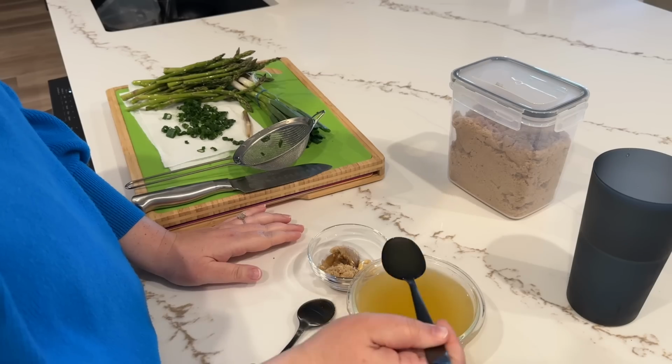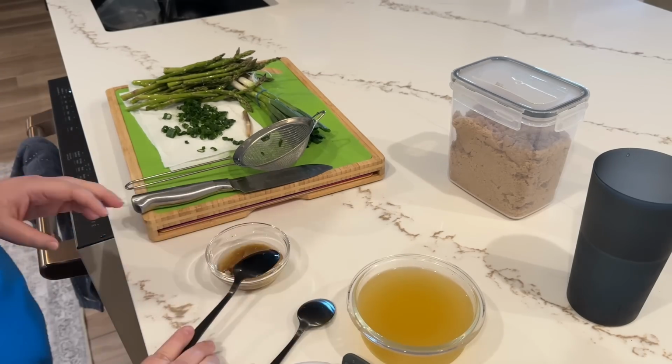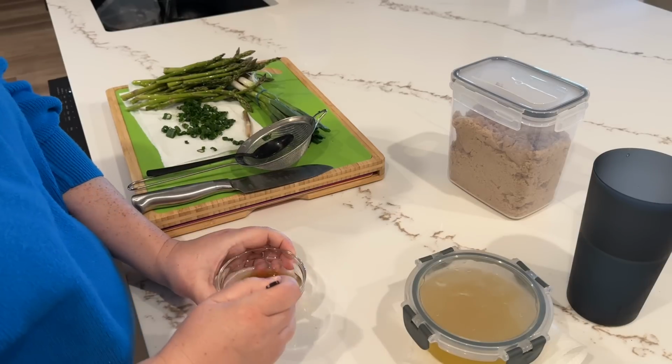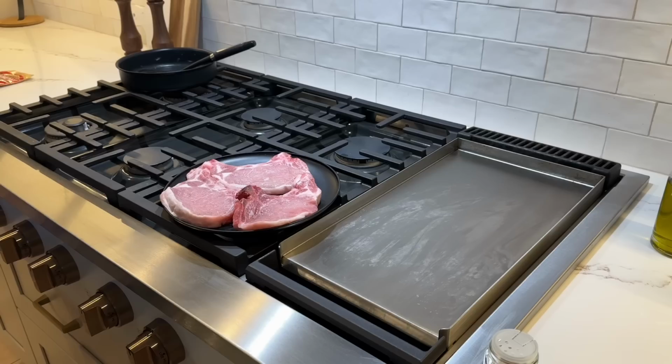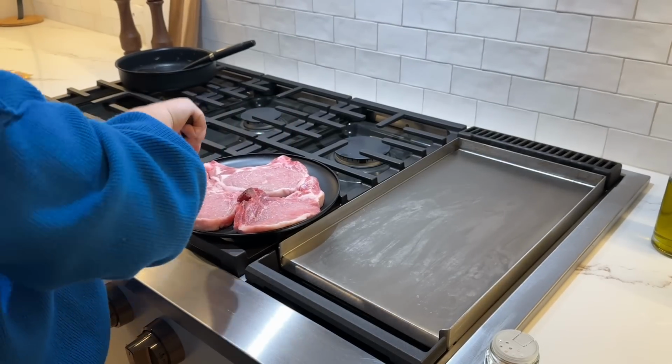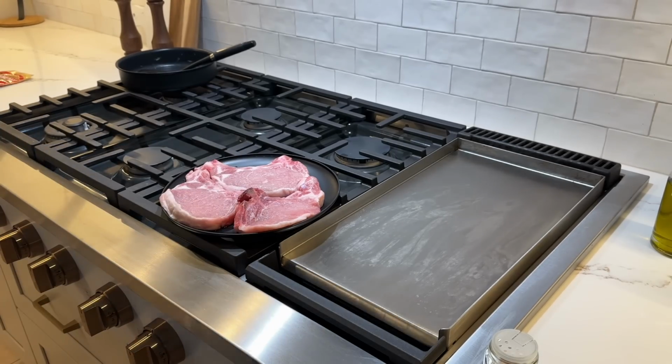And I'm just slicing up some scallions to go in the mashed potatoes, along with some butter, because if I'm gonna have instant mashed potatoes, then I like to dress it up really well. And there you saw me prepping the glaze, which was just Dijon mustard, chicken stock, and some brown sugar.